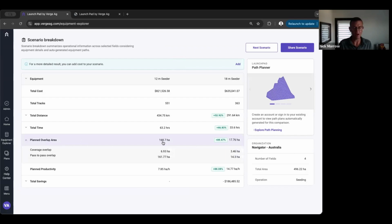So overlap here. On the grower's owned equipment, they have 169 hectares of product overlap across their farm. If they went to an 18-meter seeder with section control and RTK, they could drop that to 17 hectares. And if you're looking at $500 of input over 150 hectares, that's $75,000.